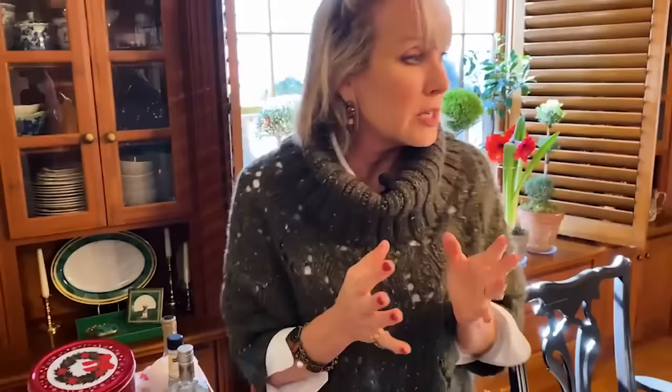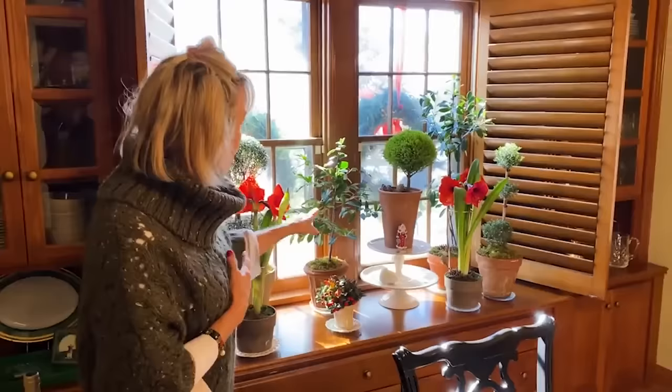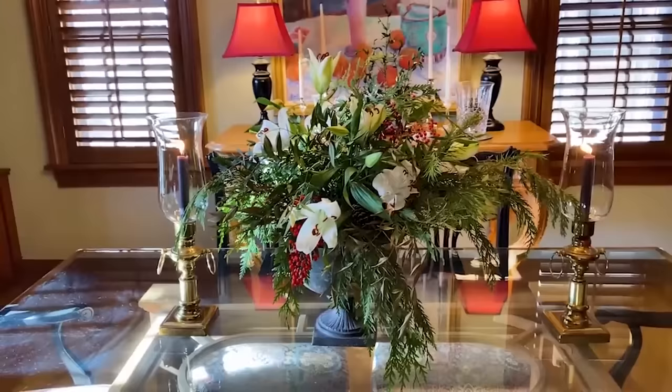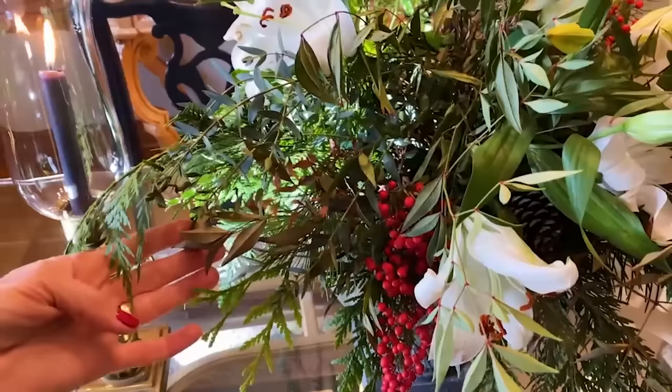But I think I've showed you my greenhouse window that has more amaryllis in it. It's got lots of my myrtle topiaries. It's got some of my volunteer laurel topiaries that I just dug up from my yard. There's a little lemon cypress topiary in there. And then I've got my massive arrangement on the dining table that is all greens and lilies and berries. I might have to refresh that one more time before the holidays, but maybe just the greenery and nothing else. Even when the greenery starts to dry, I kind of like the way it looks because it looks like a garden in winter. So sometimes I'll leave it. It just depends on what mood I'm in.